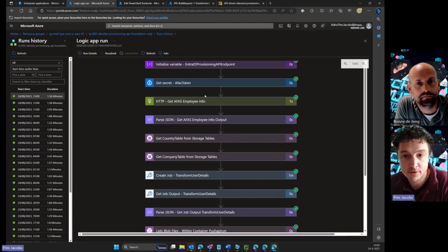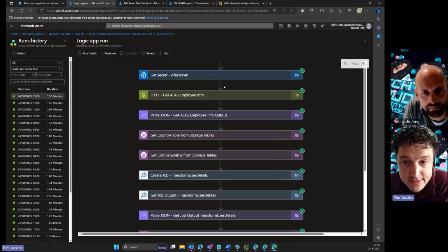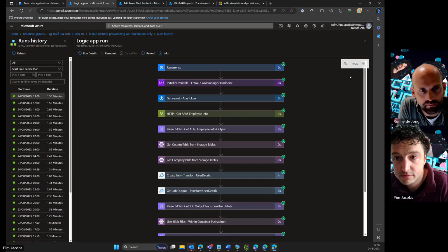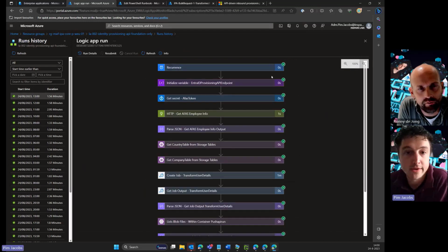Let me zoom in a bit, because otherwise you cannot see it digitally. Why is this not working? Because I'm using the wrong button, I think. Okay.